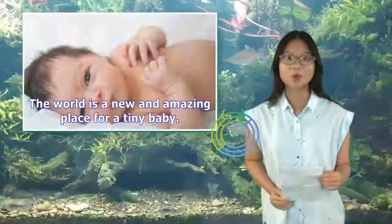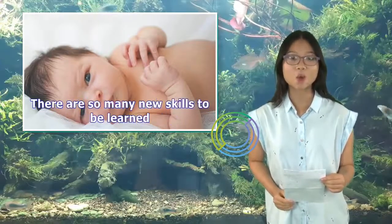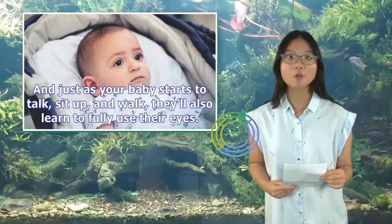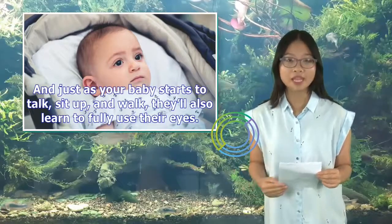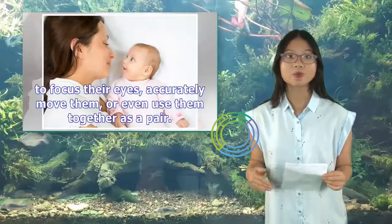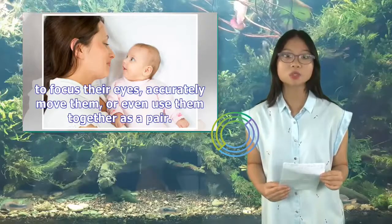The world is a new and amazing place for a tiny baby. There are so many new skills to be learned, and just as your baby starts to talk, sit up, and walk, they'll also learn to fully use their eyes. While healthy babies are born with the ability to see, they haven't yet developed the ability to focus their eyes, accurately move them, or even use them together as a pair.